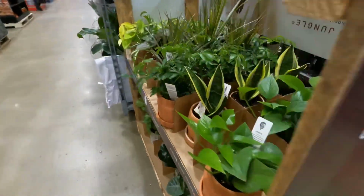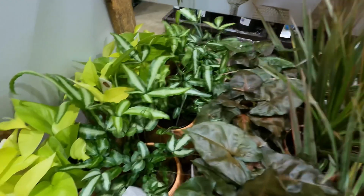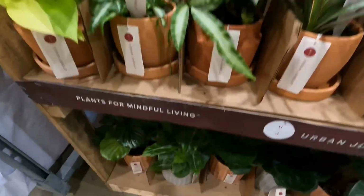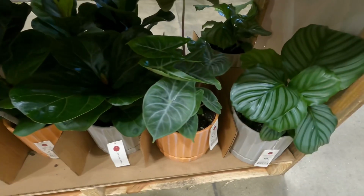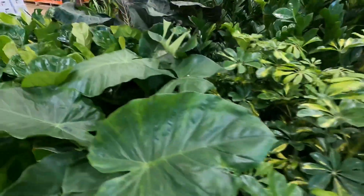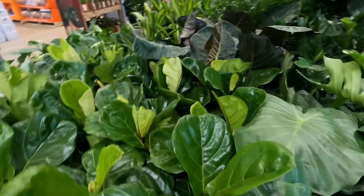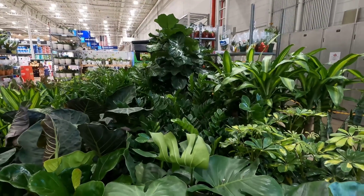And let's take a look at the Urban Jungle collection. I think this one is actually a lot better than the Life Trends collection. This has a lot more varieties of plants, and plants that are both rare and common. As you can see down here, they have this alocasia. I was not familiar with it, but we'll take a look at it a bit more later on. And I really like the selection that they have and the pots that they come in.